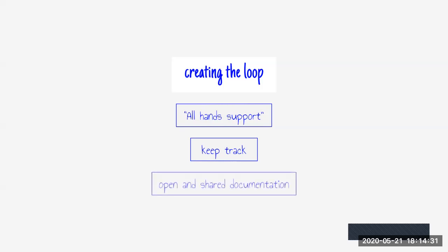And finally, you want open and shared documentation. Whatever feedback is coming from customer support, you want them to share. You don't want things to be happening in silos, right? You want to have a free flow of communication between customer support and products. And this can be a monthly meeting, it can be a monthly stand-up, it can be a shared Google Doc, a shared Google Sheet. It can be in any form, as long as it's open and easily accessible to everybody who is involved in both teams, or even outside of those two teams.